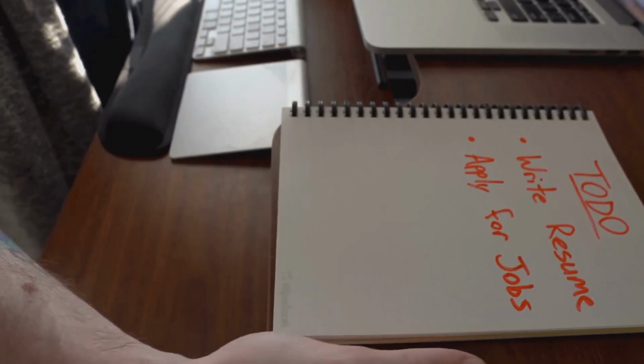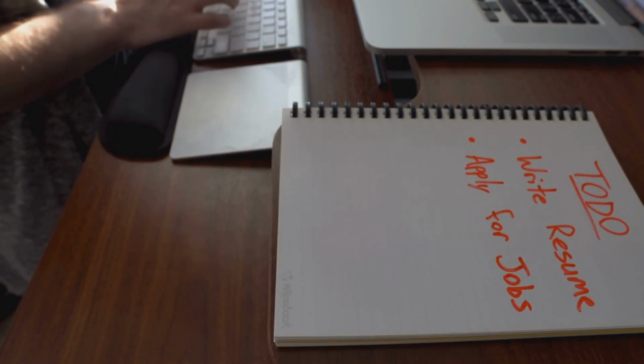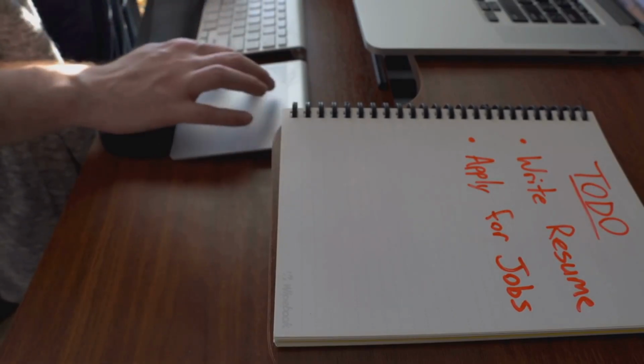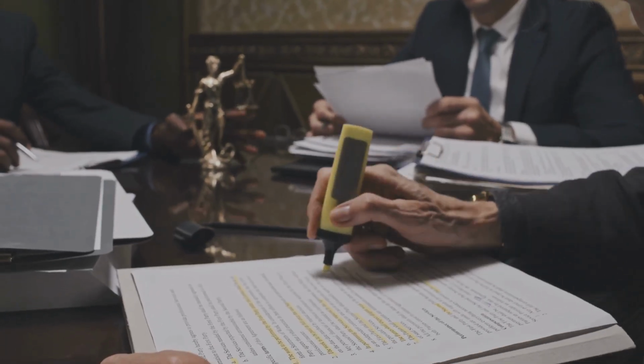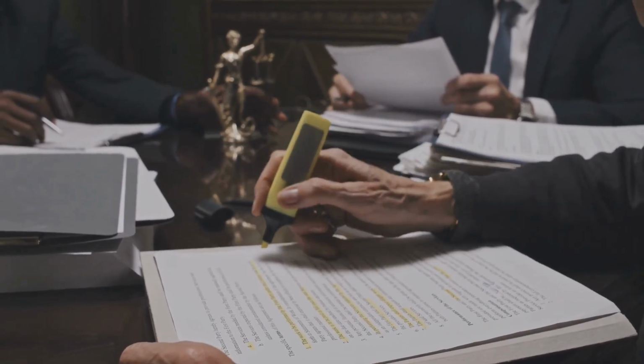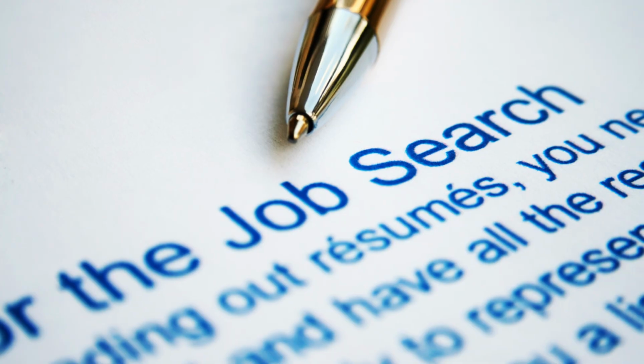So, what's the secret sauce? Tailoring every single time. Yes, it takes more effort, there's no denying that. But the return on that effort is massive. You need to dissect that job description like you're studying for a final exam. What are the key responsibilities? What skills are they emphasizing? What kind of language are they using?